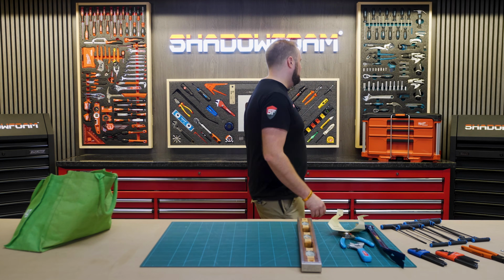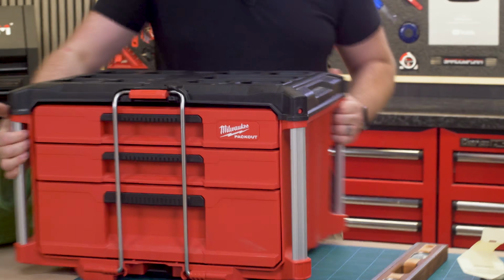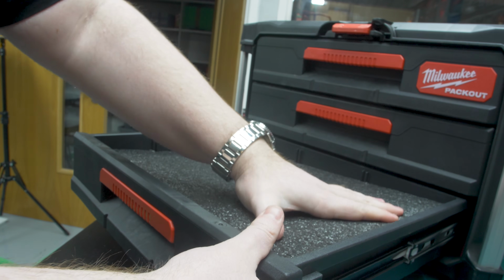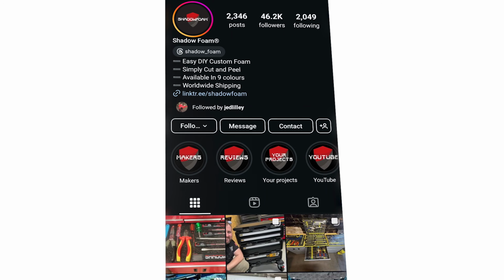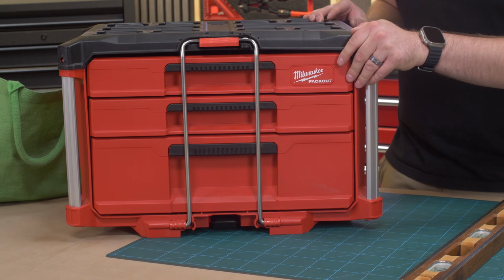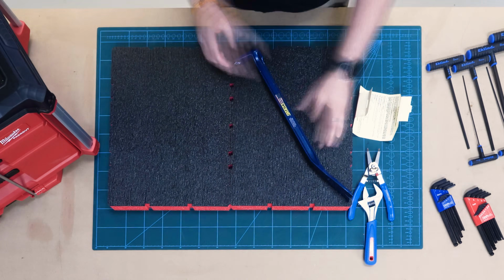Let me bring over the Milwaukee box, because the plan now is to show you how Shadow Foam works. Essentially, we make foam inserts that slot into all of the toolboxes, no matter where they're from. And if there's a toolbox we don't make an insert for, let me know. Head over to Instagram, shadow_foam, drop me a message, send me a picture, we'll add an insert to our website. But this one, we already make inserts for, so let's get one on the table and let's put a layout together.